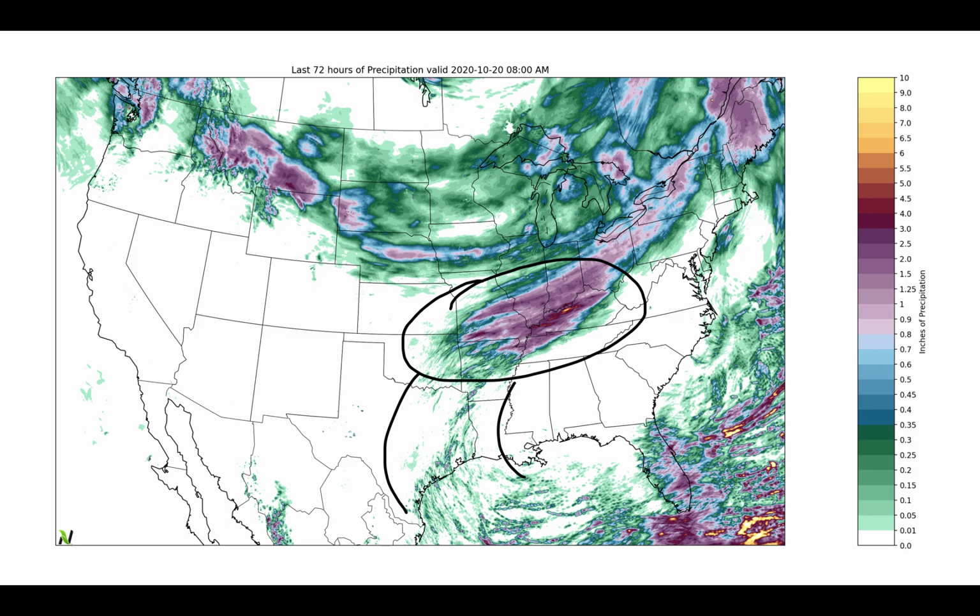We've got an area of high pressure across this region, so as we head through the next 24 to 48 hours, again, we're not going to be seeing much of this precipitation making its way into this region. This is going to be an area that we'll see more precipitation making its way in as we head deeper into the week, talking about Wednesday, Thursday, and Friday.